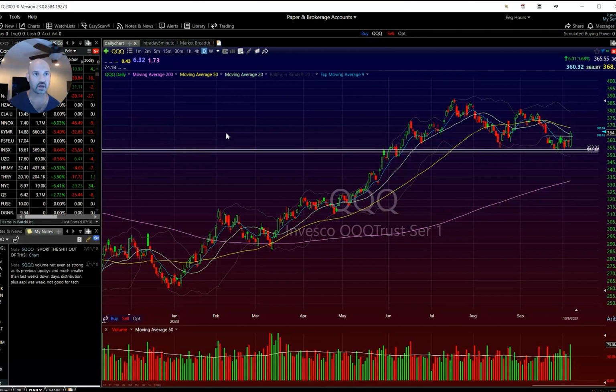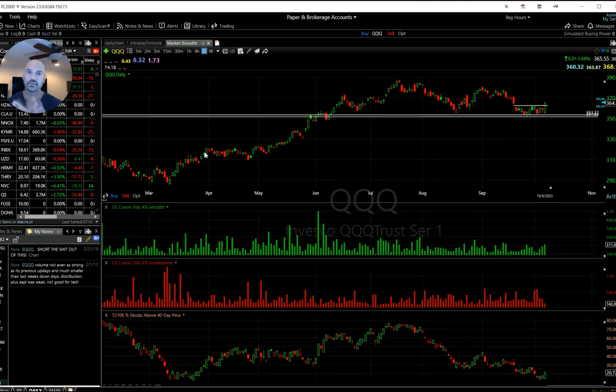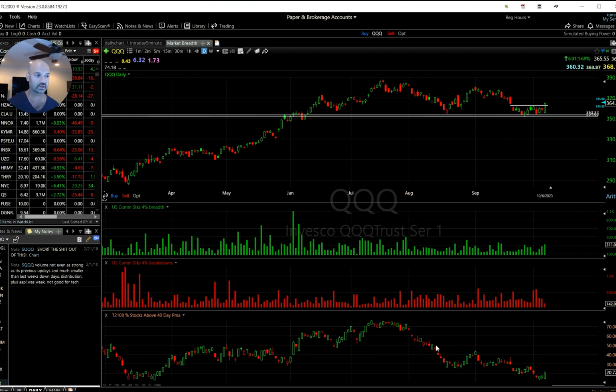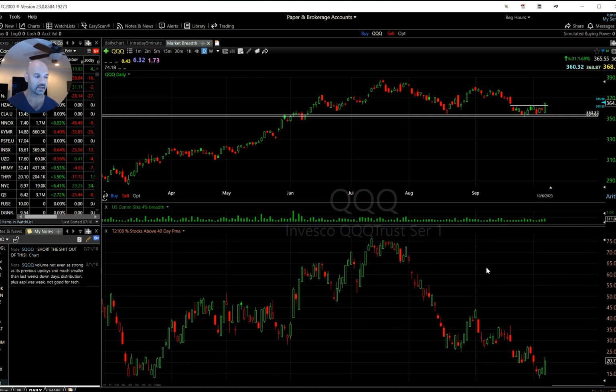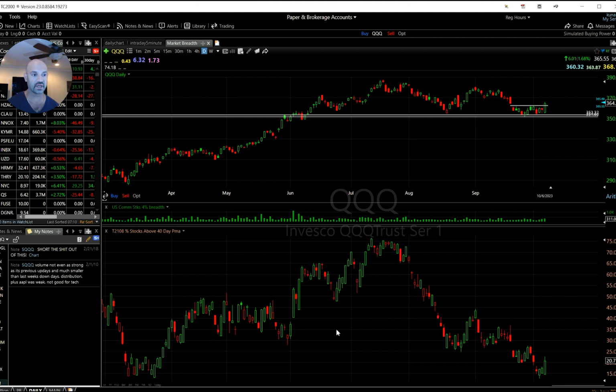Some other things that I think are important. Let's take a look at market breadth. This is something I've been pounding the table on with my guys of recent. When the T2108 indicator goes under 20. The T2108 indicator is a market breadth indicator that is showing you the percentage of stocks over their 40-day moving average, and I also track the percentage of stocks over their 200-day moving average. But historically, anytime we've gotten a number under 20, it's coincided with some big market bounces.